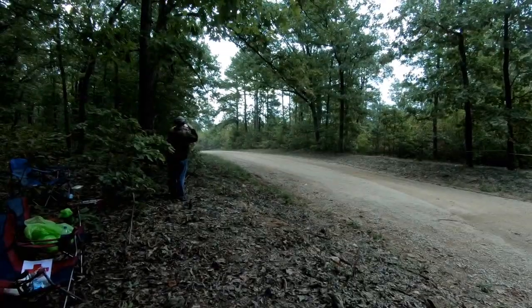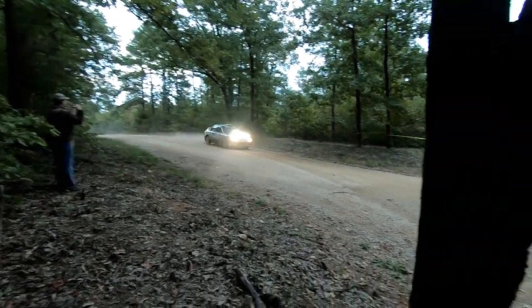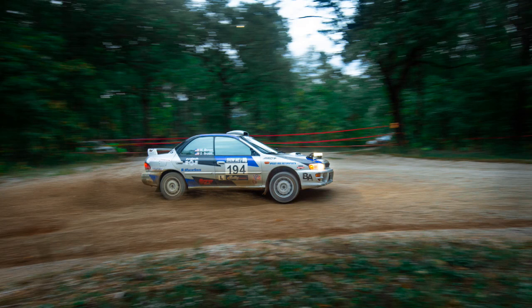Okay. For the second to the last stage of the rally, we'd throw on our light bar and race into the evening. The stage would be on another new road, and since we were close to Fatella, we'd keep the pressure on just in case he made a mistake.